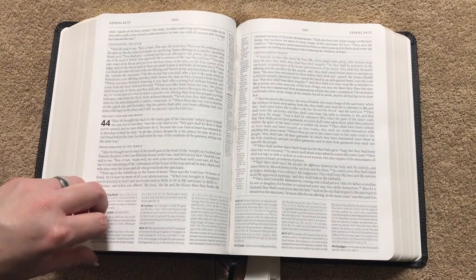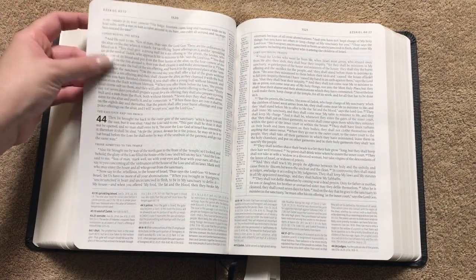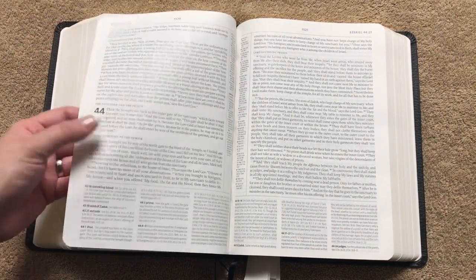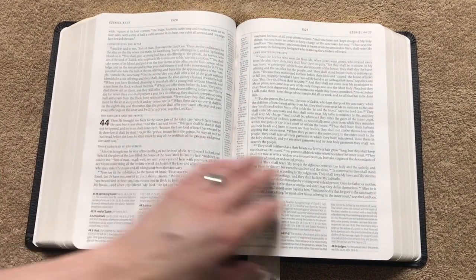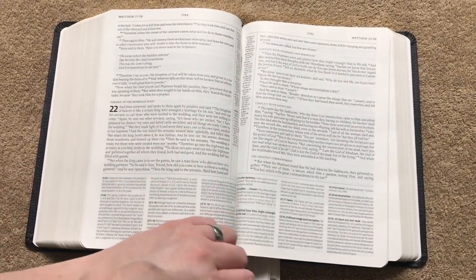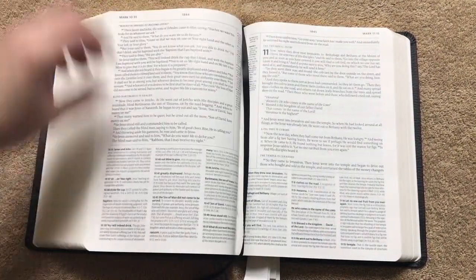I'm not sure what the GSM on this paper is. It does kind of have a little bit of a sheen to it, so it's kind of got a slight slipperiness to it. As you can see on the glare there, it kind of reminds me a little bit of the NASB Preacher's Bible paper, but it's not going to be as high of a GSM, of course.